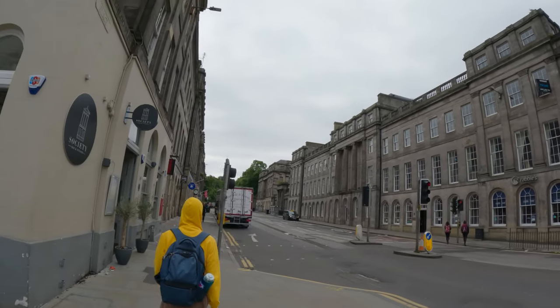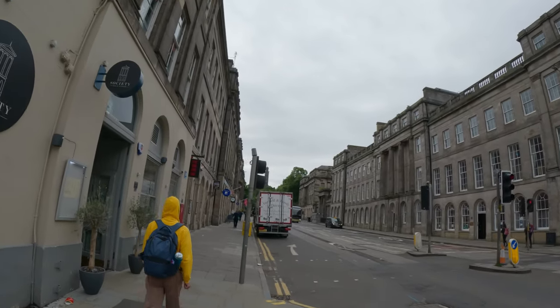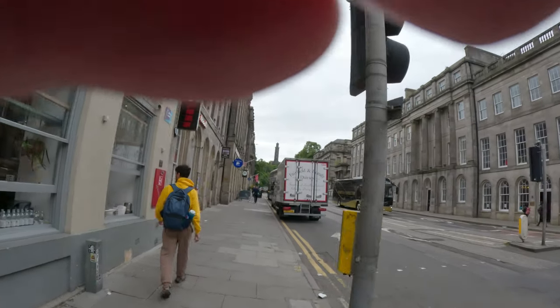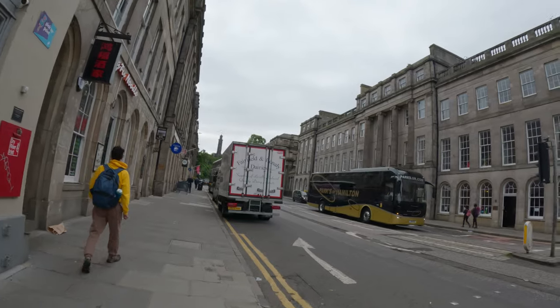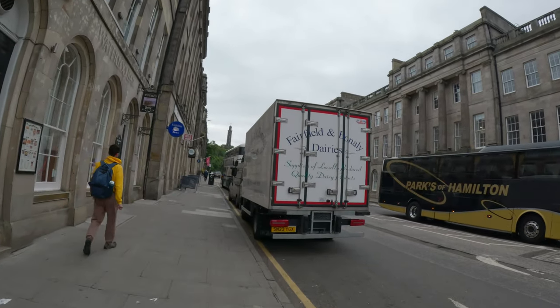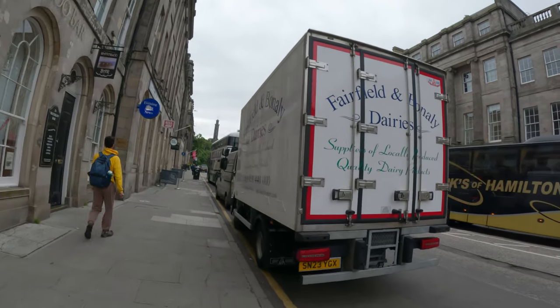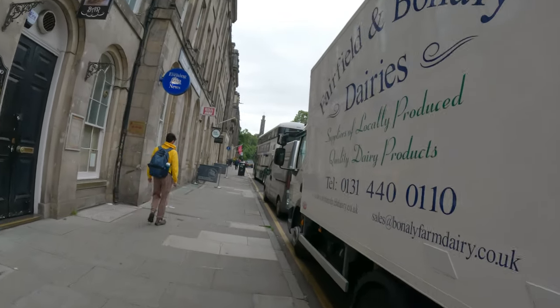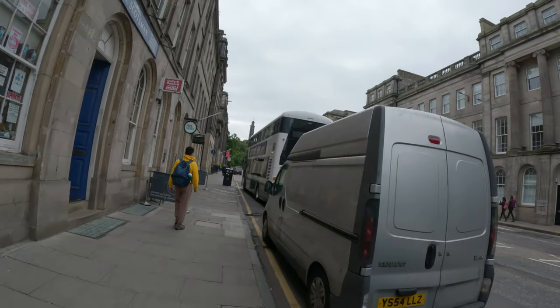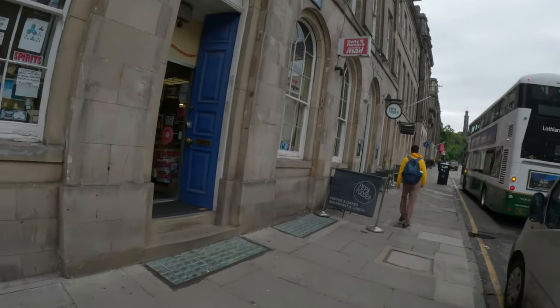Up towards Calton Hill. See the hill right in front of us. So we're gonna make our way up that way, see what kind of a climb it is. Supposedly it's a decent enough climb, and the old feet should be well tired by the end of that, because I think I've already done about 8,000 steps and it's only a little bit after 8 in the morning already. So we're getting there.